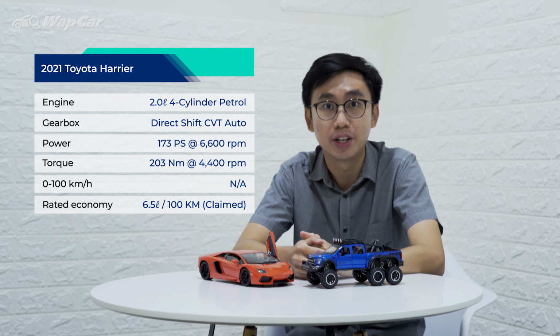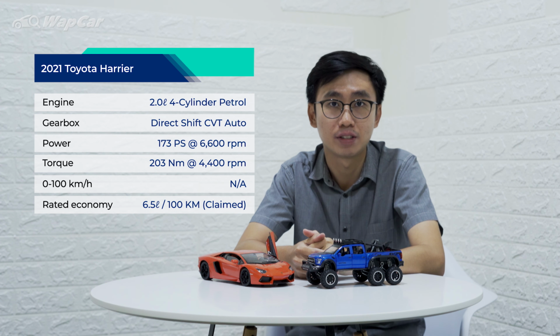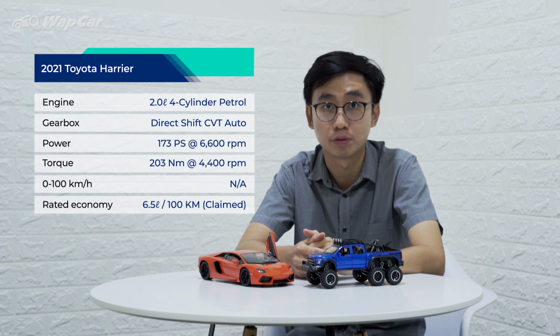Under the hood is perhaps the biggest disappointment of the Toyota Harrier. It now gets a 2-litre naturally aspirated 4-cylinder Dynamic Force petrol engine paired to a Direct Shift CVT. It's the same powertrain combo as seen in the Lexus UX 200. It pushes 173 horsepower and 203 Nm of torque.